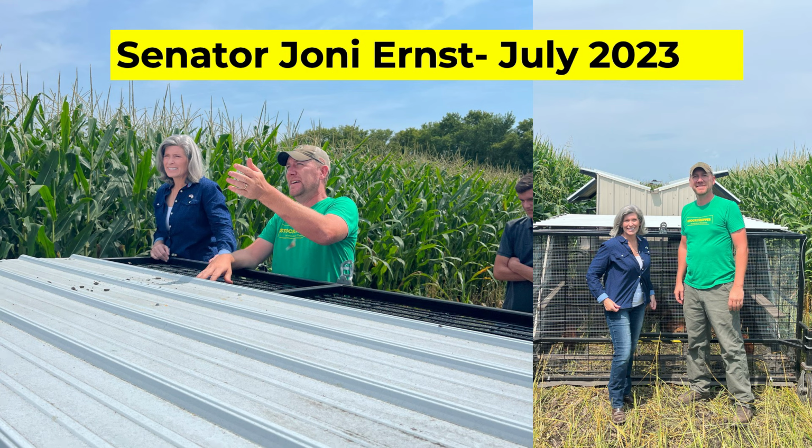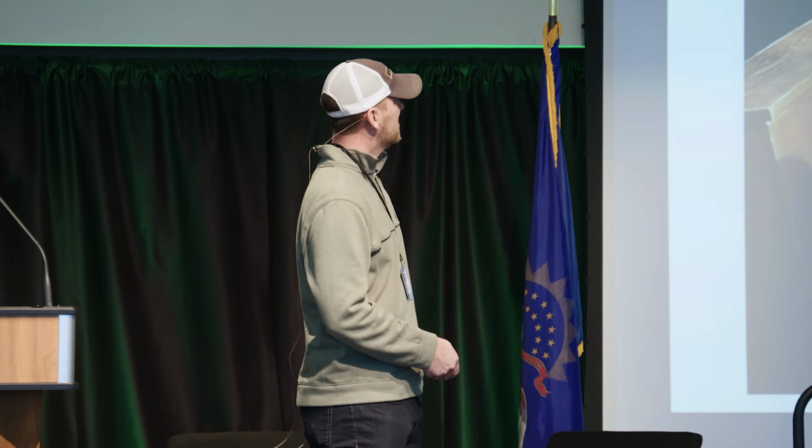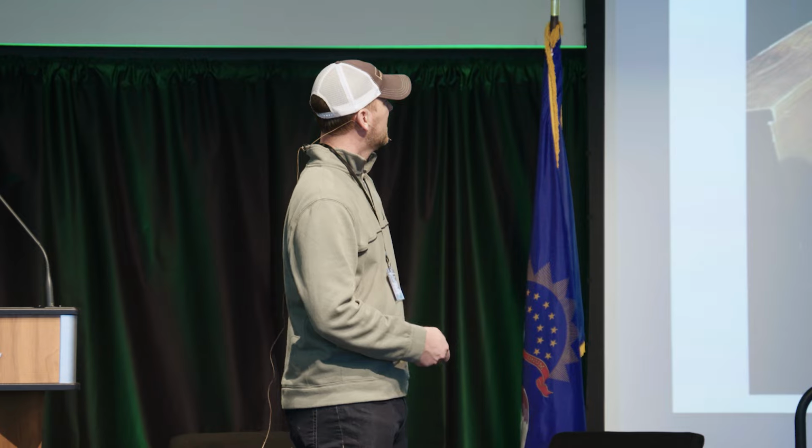And the fun thing about this trip was Joni had such a good time, I talked her into taking one of my Stock Cropper shirts, which you can't see on the back. It says Stock Cropper on the front. On the back, it says Cluster Cluck Me ASAP. I don't think she saw it, but she put it on anyway. She wore it the rest of the day on the campaign trail. She was heading down to the state fair in Iowa that night, and she ended up meeting up with Ron DeSantis for beer at a brewery. And there is Joni Ernst wearing my Stock Cropper shirt with Ron D. And Ron tweeted this out to the whole country, and so I was getting messages from friends all over the place seeing that, so it was pretty neat.